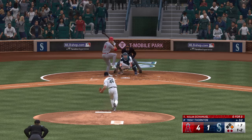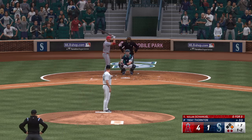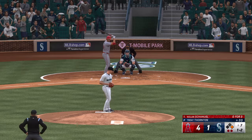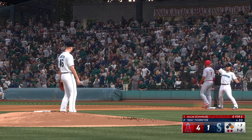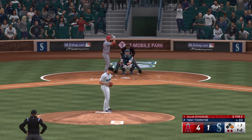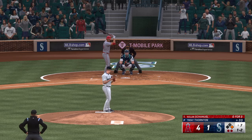One and two here. Fights it off. You'll see another. Thornton checks on first. Adell gets back easily. Base runner with a one-way lead right there. All he's trying to do is get a look at the pitcher's move. Had no intent of stealing on that pitch. Two outs.